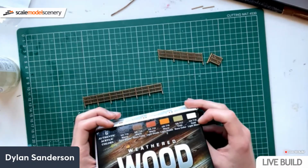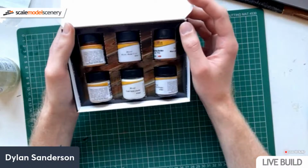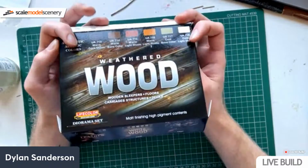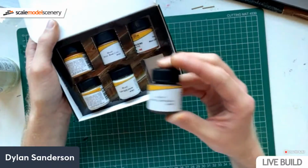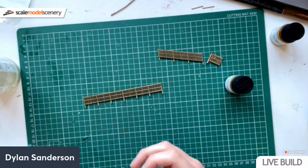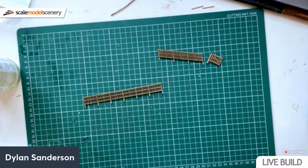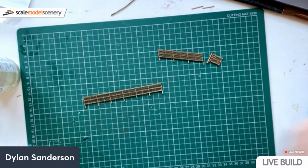So this is the Life Colour Weathered Wood paint set. Highly, highly, highly recommended by me. You've got enough paints here to create any combination texture of weathered dark wood, and there's an equal set for light wood as well. Really highly recommended. Today we'll be using warm dark shade, and we might have a little bit of warm base in there just to give it a little bit of extra colour and texture. They are available from Scale Model Scenery. They come in a pack of 6 and they cost about £17, I think. It's probably slightly more expensive than you're used to paying for paints, but honestly, really highly recommended. They are absolutely brilliant.